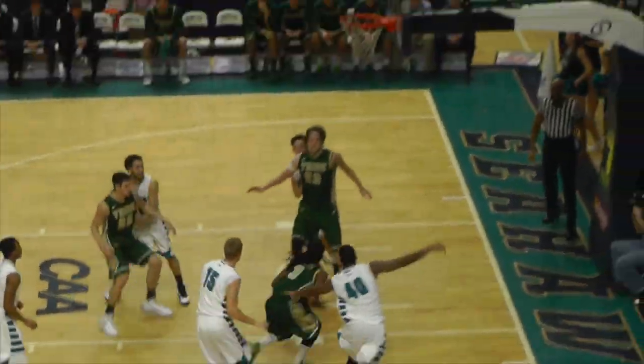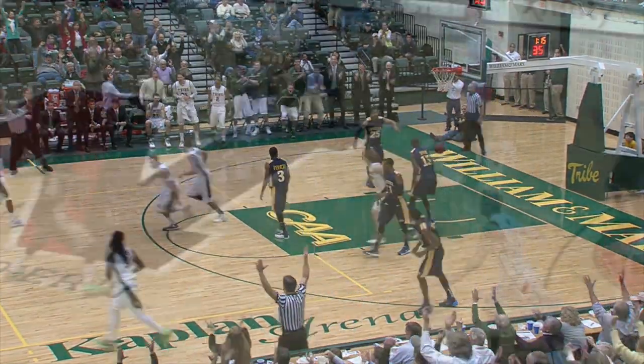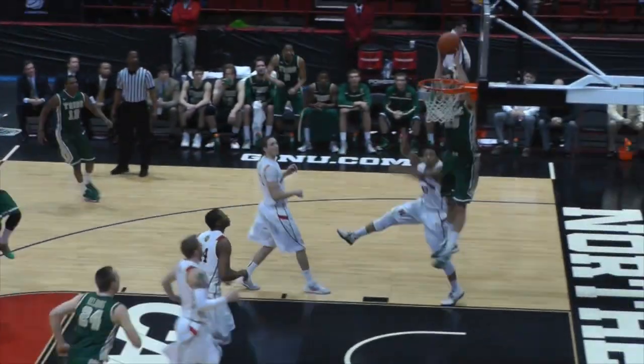Marcus Thornton. Oh, my. Pass on the right side to Marcus Thornton. Lob it underneath. And a dunk by Kyle Gaylord.